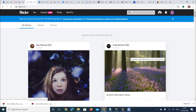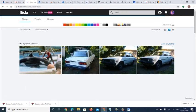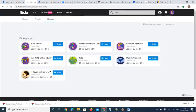Now, on Flickr, we are going to search for groups that have to do with keto, because we want to promote something on keto. So let's search. I'll click on groups because I want to search groups.